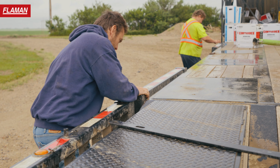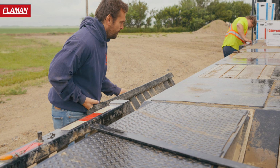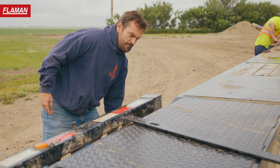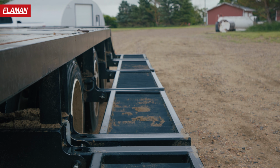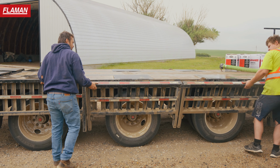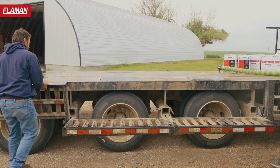So the sprayer trailer's been great. We recently took on some farmland that's 10, 15 miles away. We used to have to drive the sprayer there. Now we're able just to drive the sprayer right onto the trailer, and instead of the sprayer taking an hour and a half to get there, you're there in 20 minutes and you're in the field.